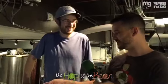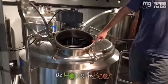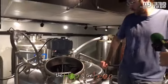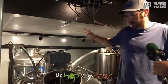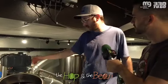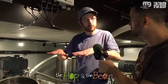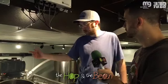So to this tank, this is the lauter tun. The process is we transfer all of the grains into here, and then we start a recirculation process, which pretty much just takes the wort out, pumps it back up on top of itself, and separates out any grains that may have made their way through the false bottom until it's just running clear. So the grains create their own filter system inside here. And then once it's running nice and clear, we start the transfer process over to the boil kettle.